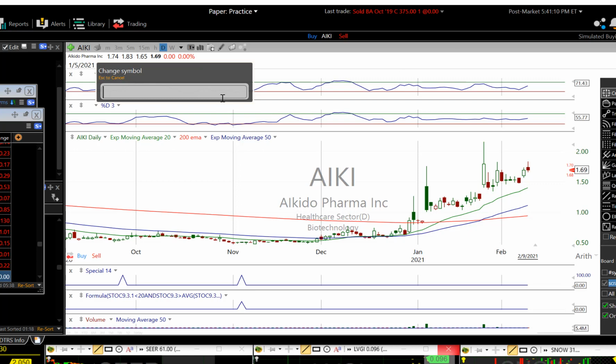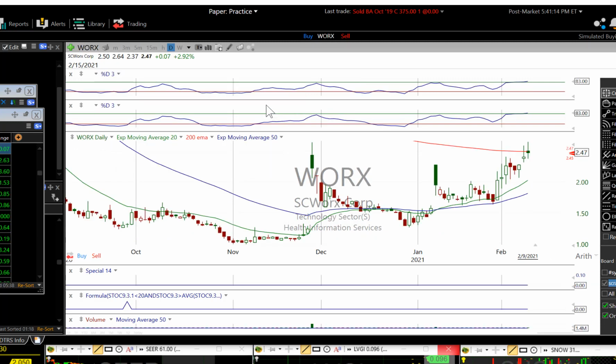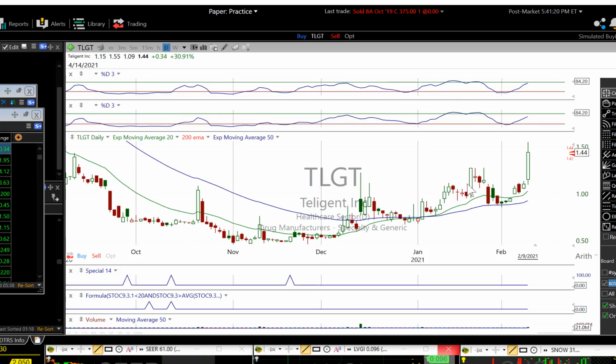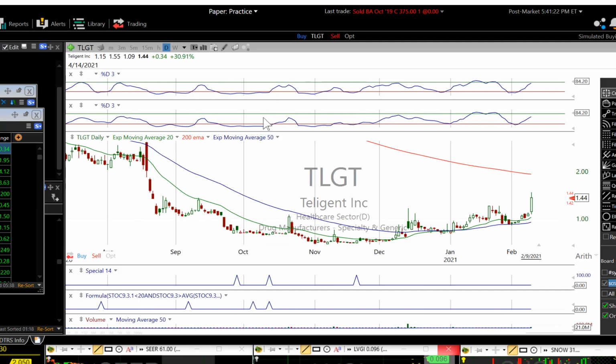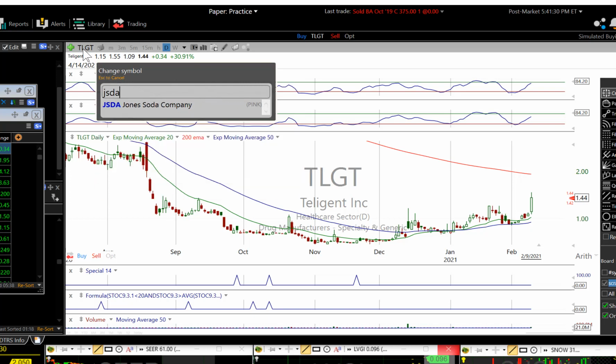There were a couple new ones recently, and that's continued to push at the highs now. TLGT got the pop today and continues to run. These are all grinding higher. This is why we're just kind of focused on some of these, JSDU, JSDA, which was on the watch list.